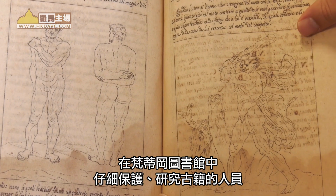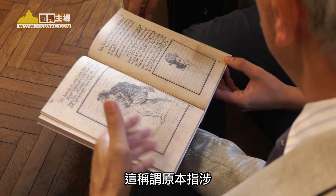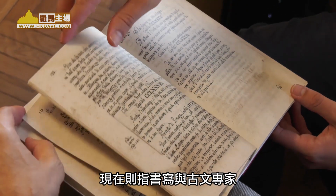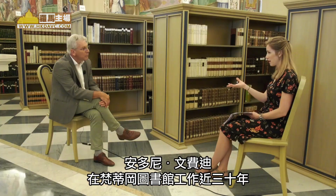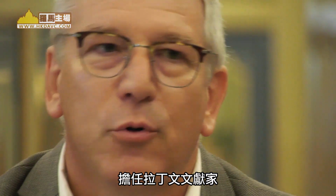One person who carefully cares for and studies the ancient texts contained within the Vatican Library is a scriptor. The role originated as precisely copying texts and transcripts before the printing technology was widely available. Now they're the library's calligraphy and philological experts. One such man who's worked at the Vatican Library for nearly 30 years is Antonio Manfredi, the Latin scriptor.